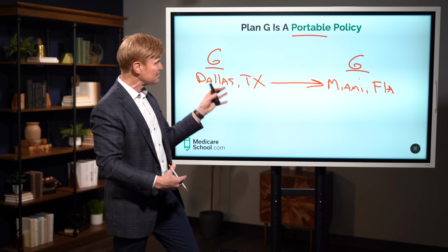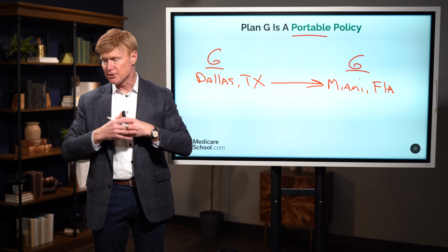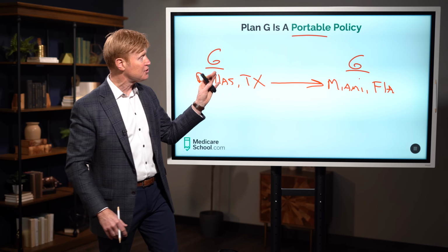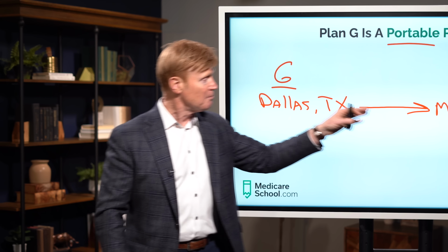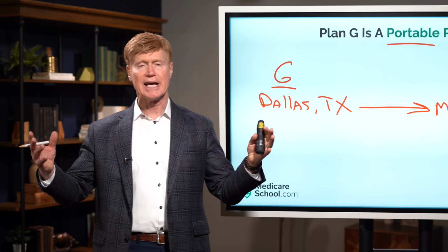If I move from Dallas, Texas to Miami and I have an Advantage plan, I'm going to have to get a totally different plan, pick out totally different doctors. Everything's going to change because those policies are not portable. But when it comes to the Plan G, it will be portable. Take it with you. Worst case scenario, they may adjust that rate a little bit, but it is still your policy. It can never be canceled because you moved.